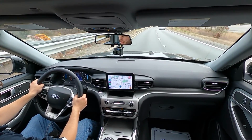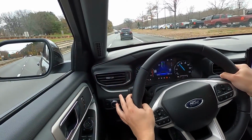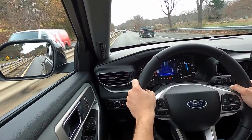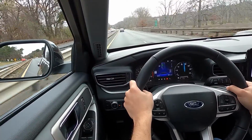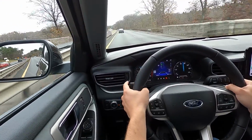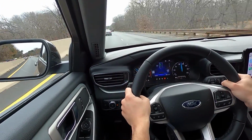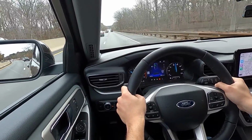When compared to rivals who utilize naturally aspirated V6 powertrains, the Explorer feels more capable and willing to get up to speed. And in fact, it has a 6-second 0 to 60 time, which does outclass rivals in this market, and in some cases by wide margins.